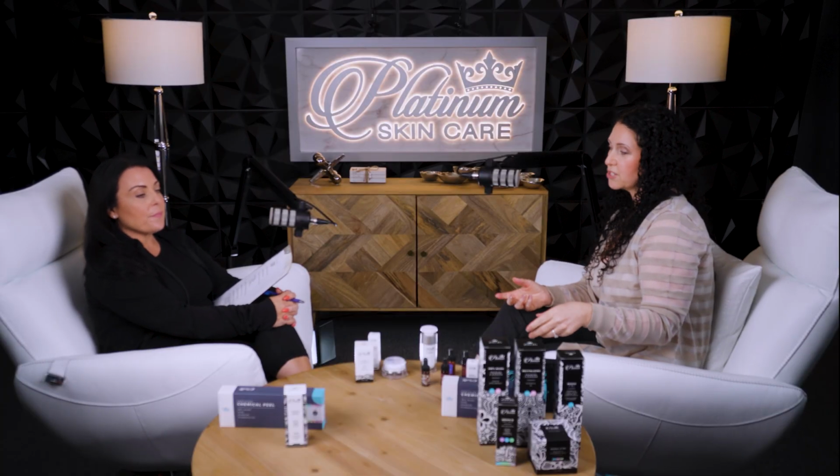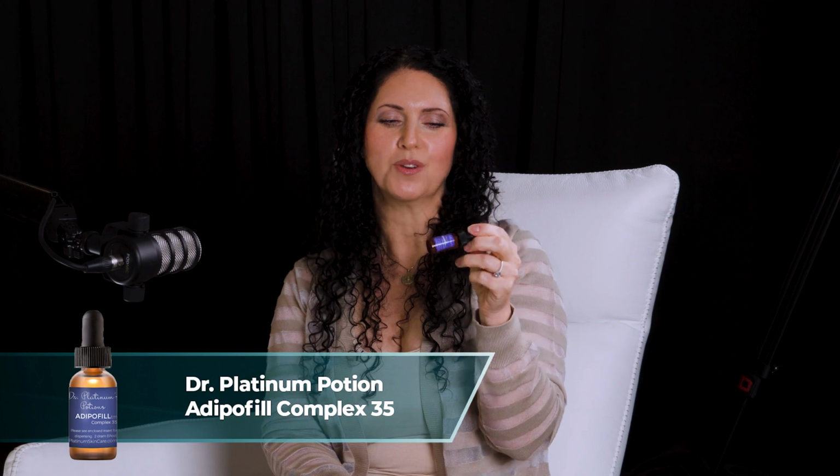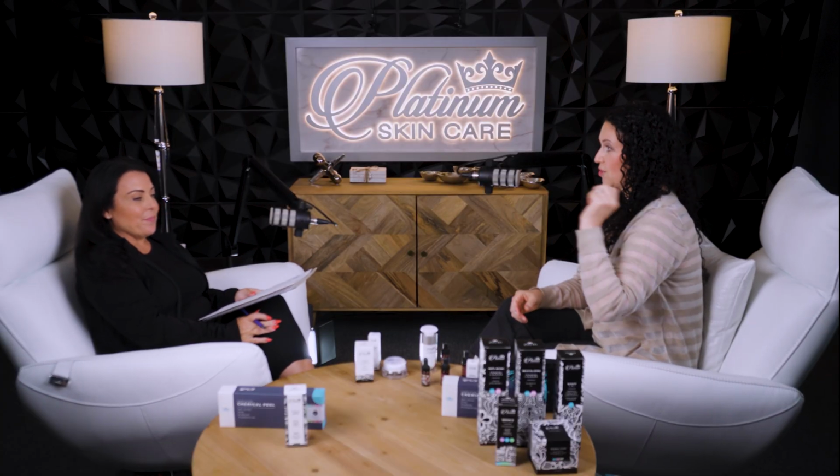Now, we do have things, obviously, that you can focus on really targeted. If you want to look into our Dr. Platinum Potions line, I love this new one. Adipafil, this is something you can put on if you're trying to get more fat. So I've been starting to use this underneath, where you get those eye hollows. I've been starting to put this on the eye hollows every single day. And this, over the course of 60 to 90 days, will help to thicken, densify, create a little bit more adipose tissue, why it's called Adipafil. That's a really good one. You can just add a drop to either cream.